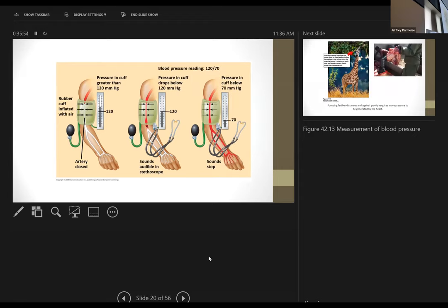And if I keep listening, that tapping will get softer and softer and then disappear. By that time, the pressure in the cuff is so low that even at diastolic pressure the blood is just flowing normally. And then I record that. So that's the old-fashioned way, using a sphygmomanometer to estimate blood pressure.